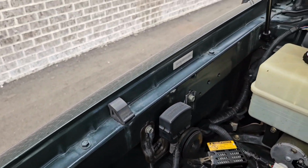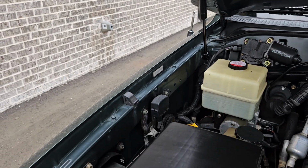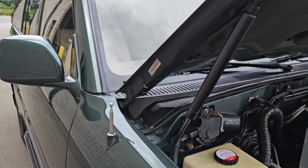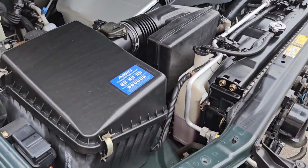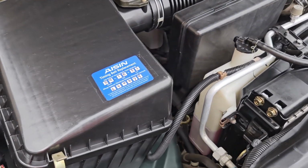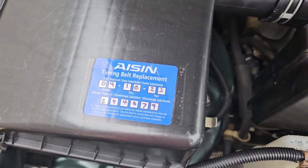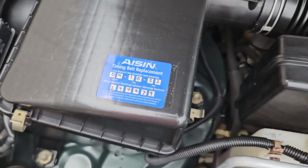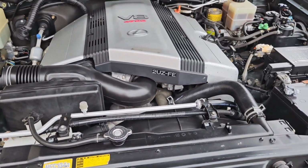We'll roll up to our fender sticker that we've already showcased. We know that fender is original. We already know about the hood as well, but I'll show it again. So everything looks awesome under here. Timing belt sticker, as we talked about, was done in April of '23, but mileage-wise it was just done. I think I've had this a long time.